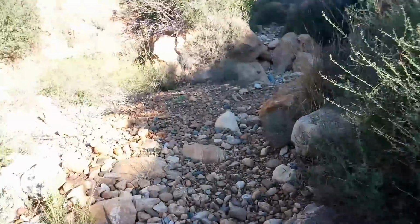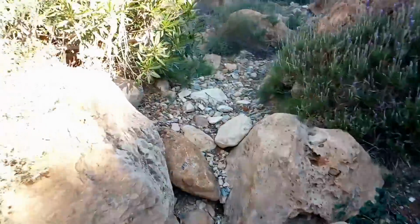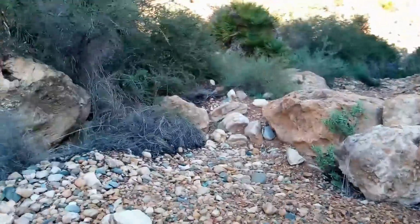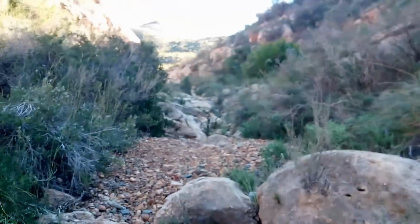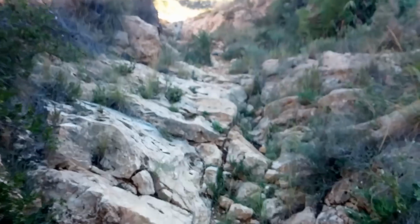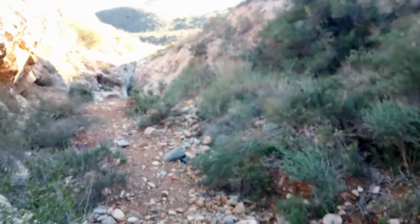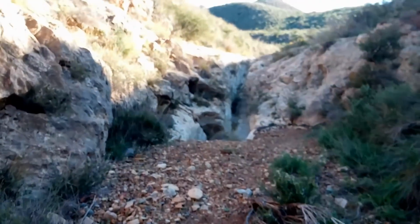Now here we can definitely see evidence of running water. So what we've got here, when water is running, would be a series of pools and little waterfalls. And it starts to climb a bit more steeply now. Yeah, you can see the water has worn the rocks smooth here a little bit over time, but we are heading up into a series of cascades until we come to here, which is, wow, look at this.